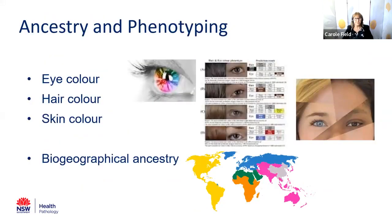So just to finish up, what else do we have in our DNA toolbox? Well, if you have no direct database match and there is no familial match, there is still a way that you can get an investigative lead through DNA. Specialized DNA testing can be carried out to identify the eye color and hair color and skin color of an unidentified profile. We can also get biogeographical ancestry information, so where their ancestors have come from.